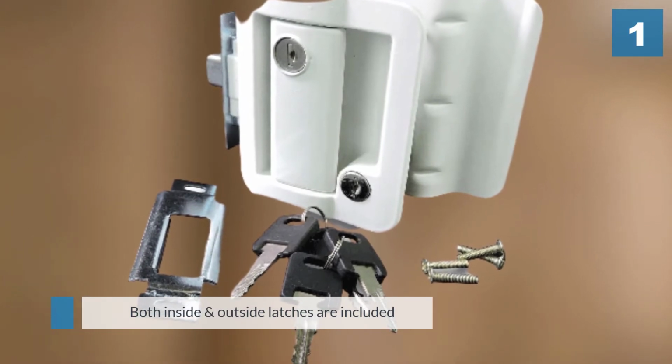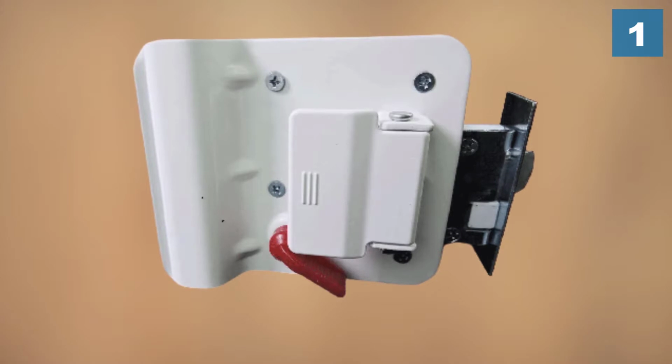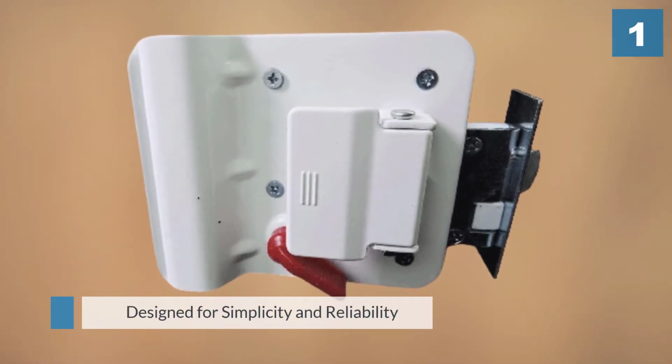One of the things that I like about this particular door lock is the deadbolt. It is very reliable in keeping the door properly locked.